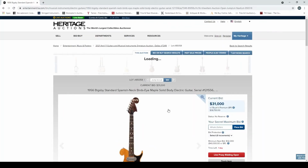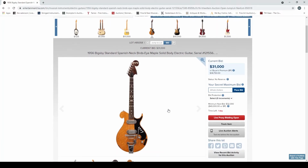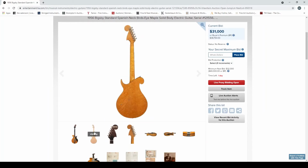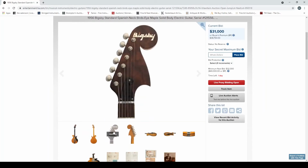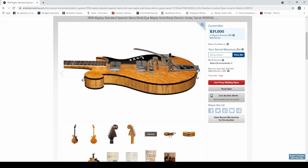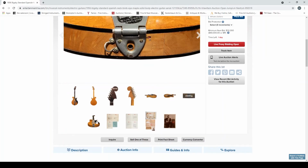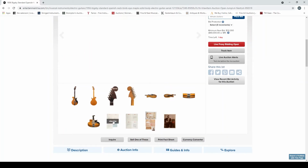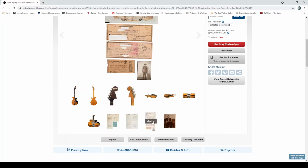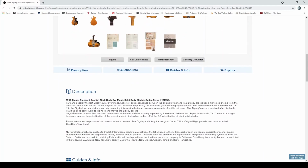Oh, here we go. 1956 Bigsby Standards Spanish neck bird's eye maple. We saw a lot of these in the Gretsch sale, which was a really interesting sale, very awesome. These are cool, aren't they? Very cool guitars. There's a whole load of documents and provenance with that. Very interesting. Let's see, let's read this.